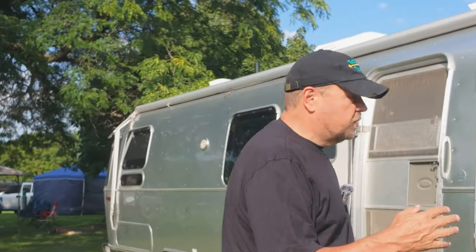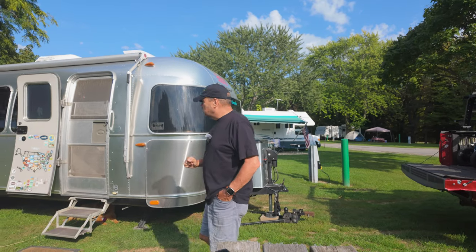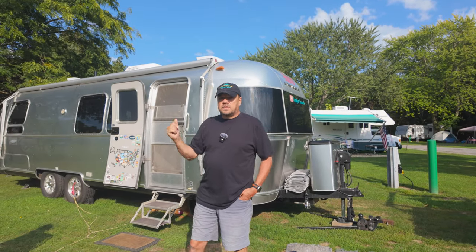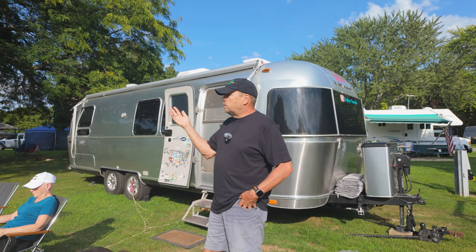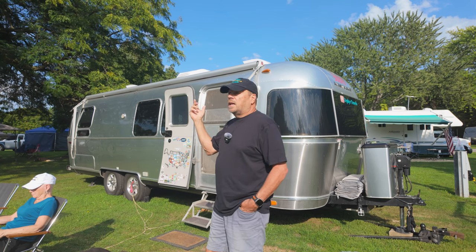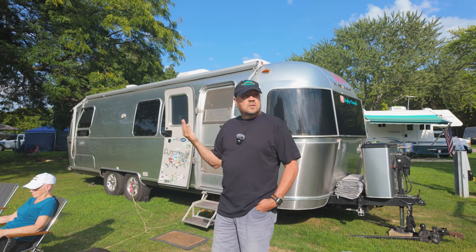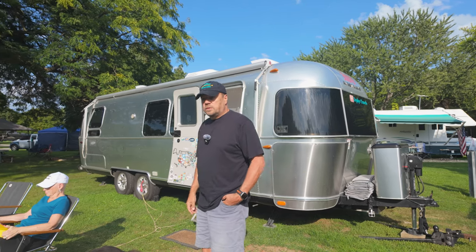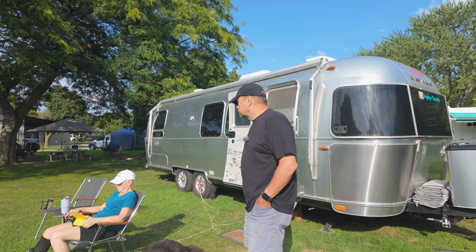So as you can see here, we are backed into the site, which works out fine. There's a lot of trees in the campground, which makes it nice. You can find some of these sites to be very shaded, or ours is a little bit shaded and quite open. It's late fall, or early fall, I should say, so being out in the open like this really isn't an issue. It's not been too hot. I can imagine on a summer day, it could be pretty warm here though. They do offer a shuttle bus taking you to Fort Niagara, which is only a couple of miles from here.